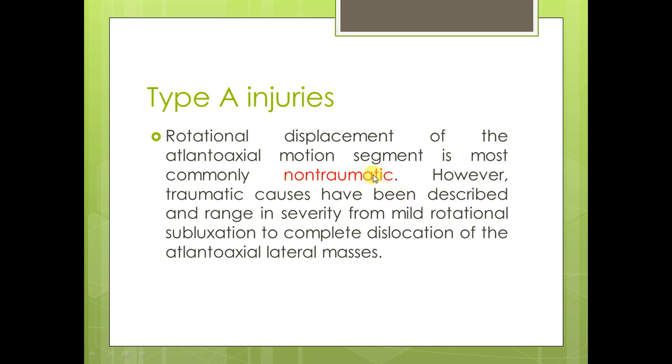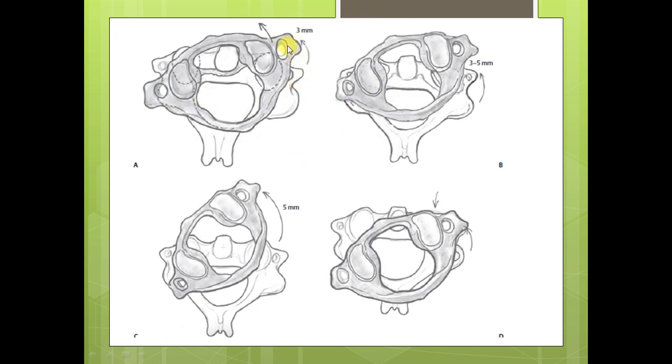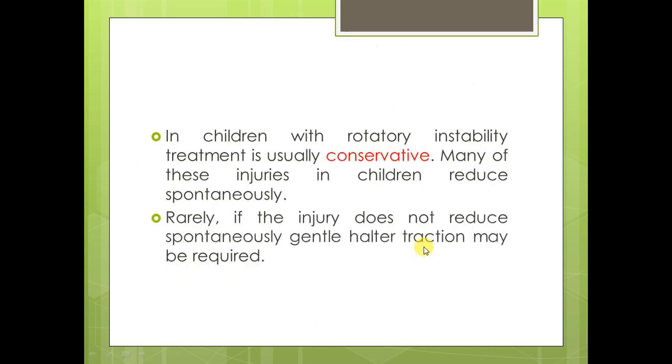usually non-traumatic. The usual scenario is a child sleeping normally, then in the morning his or her parents see that his neck is tilted, torticollis, without even a pain. This is classified according to Fielding, either type 1, 2, 3, 4, according to the degree of displacement of rotation, either 3 millimeter, 3 to 5, more than 5, and posterior translation.